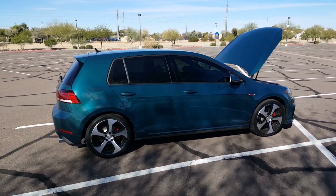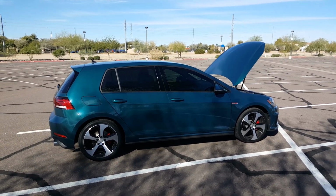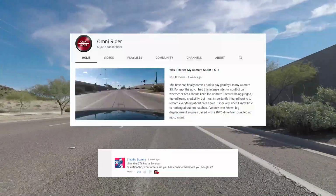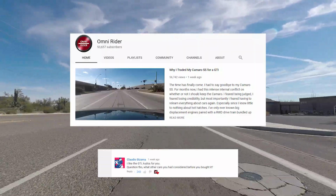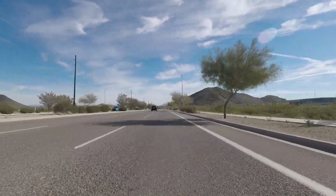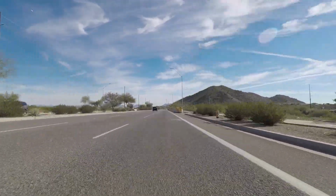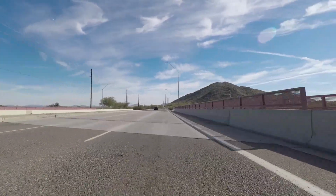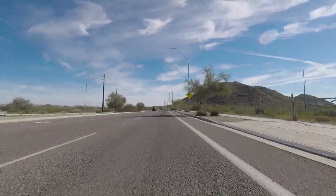But anyhow, let's get on to why I chose the GTI over its competitors. So if you all watched my previous video about why I traded my Camaro SS for a GTI, many of you wanted to know what other cars I looked at prior to purchasing the GTI. The answer is, I looked at a lot of cars in person and online, but I'll just narrow it down to a top few. As a reminder from the previous video, the main reason I gave up the Camaro SS was that I needed something more practical and financially less burdensome.